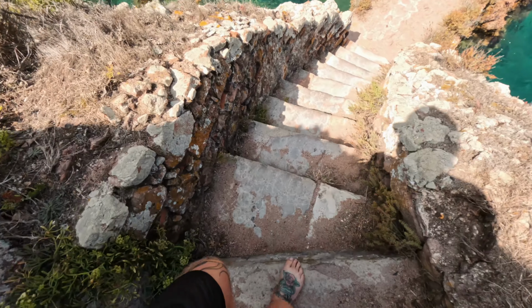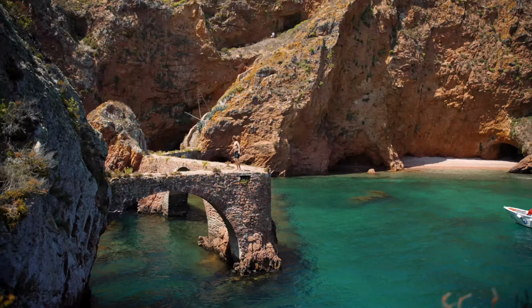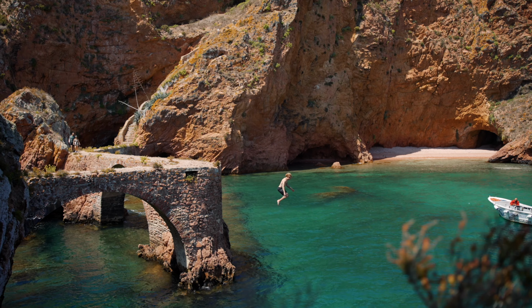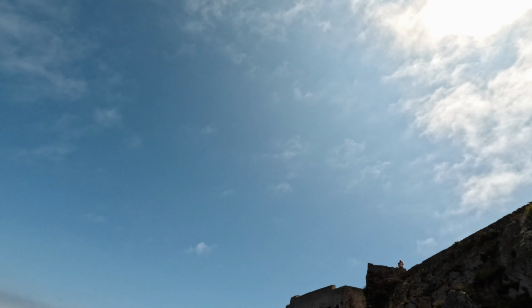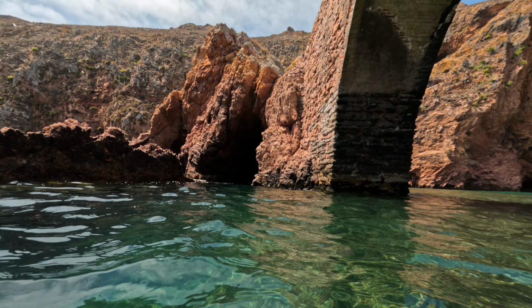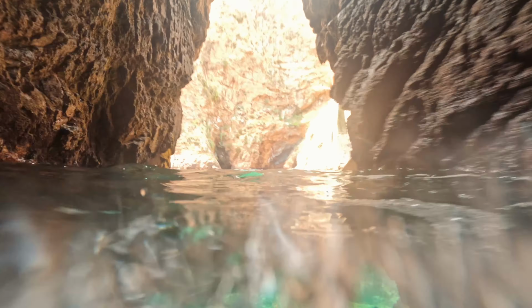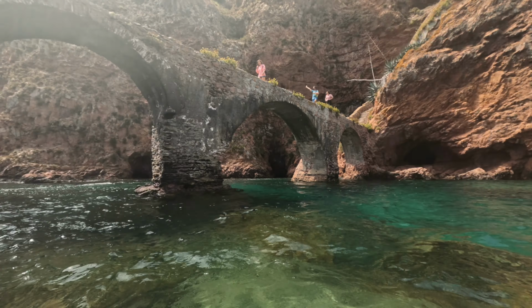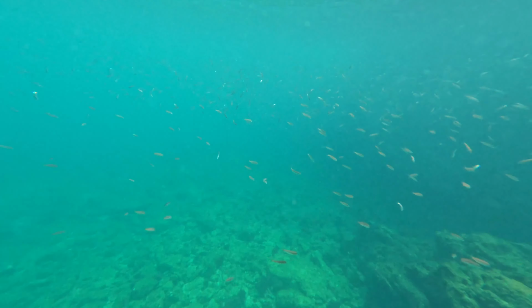I've known about this cliff jumping spot for a while. He's got it all to himself, but the water is probably going to be like 15 degrees. Oop, still in star jumps. It's a good idea. So I just need to land about there. Not as bad once you get in.